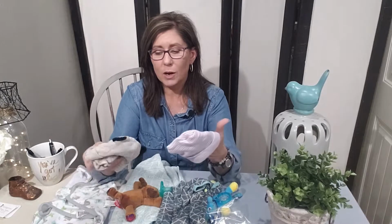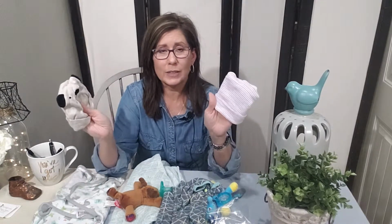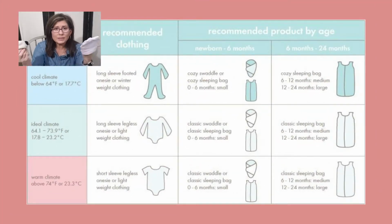But these hats have been known now to suffocate babies. So when they're sleeping, definitely not. If they're going in the car ride and it's cold and snowing, well then yes, put them on, cover them up with that and a blanket. But be careful when they're sleeping, do not put these on.